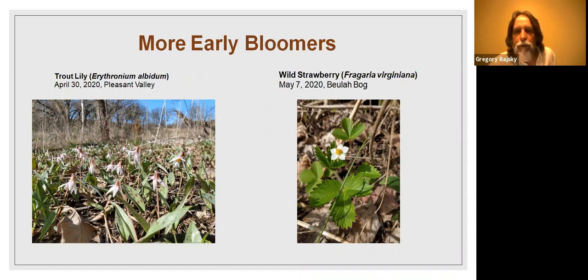And then on our right, we've got the wild strawberry, Fragaria virginiana, very common throughout the area. It's a low-growing plant, and it'll spread through runners and from seed. You see the 5 white petals. This is a member of the rose family, Rosaceae. And the fruits are quite edible, quite sweet, but very small. So it's seldom that you ever get to collect more than 1 or 2.